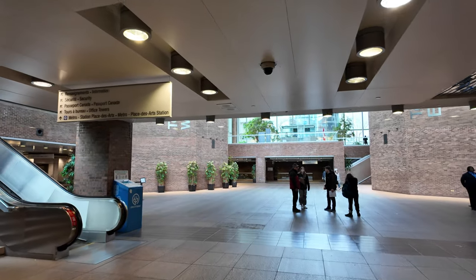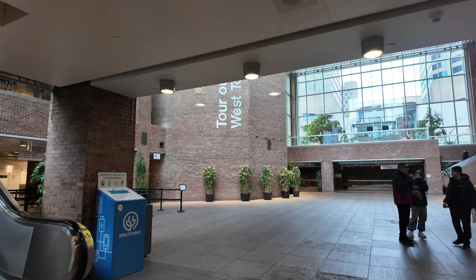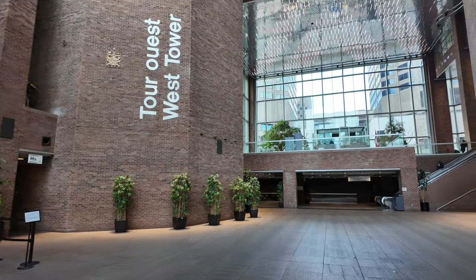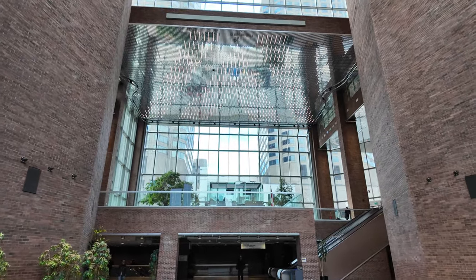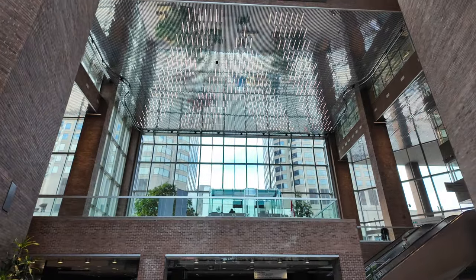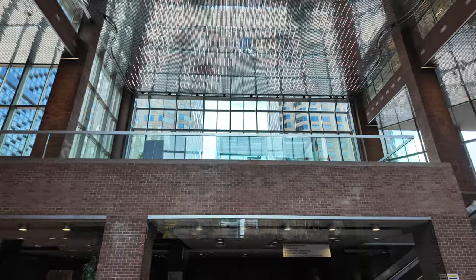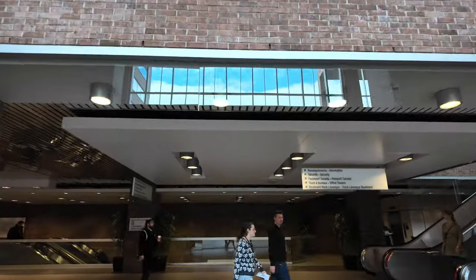Office towers. Well, they got lots of money for this place. I guess it's just that one particular tower.